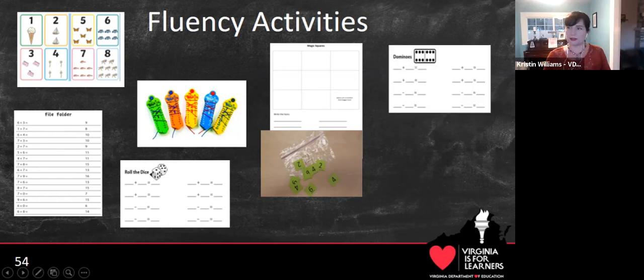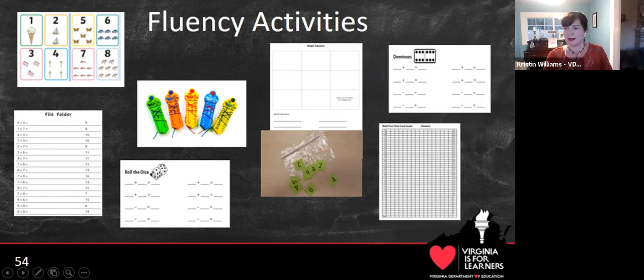You know, playing with dominoes is a good one. And then this last one, some kids like to compete against themselves, so they like to keep track of how many facts they know each day. And I just want to caution that it's not good to have kids compete against each other and have to display their graphs. That's not a good mathematical mindset activity to do. So I would just take caution that if this works for a student and they like to graph and see their progress, it's an individual type of activity.